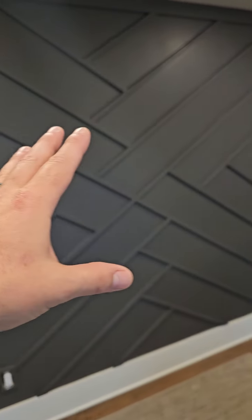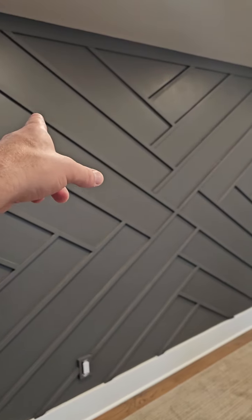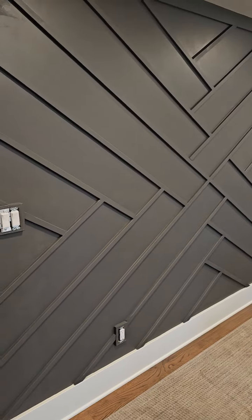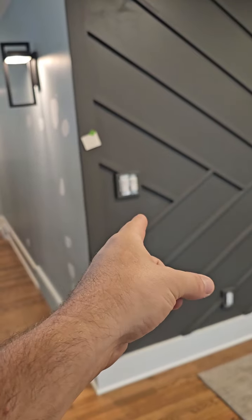I've got a bunch to do. This is a really cool accent wall put together. Wall was painted prior, all that dried. And then you can do these little slats just about any which way you can think of, diamond pattern, anything, but it makes a really cool, really unique wall when it's all said and done. So I'm going to be painting that.